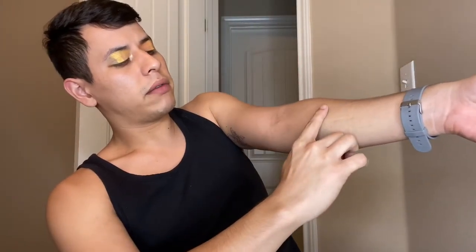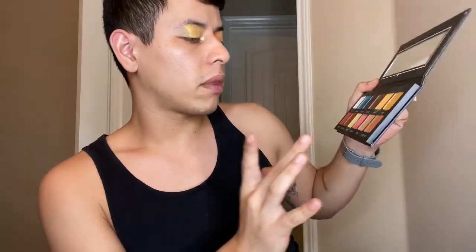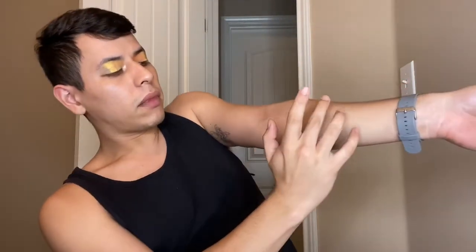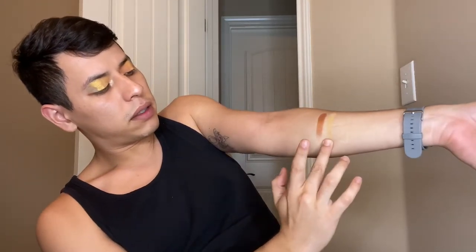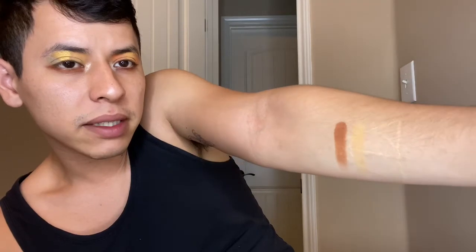So, Cup of Joe. Not bad. This is pretty much dry. And so it swatches really good. But on here, I would say mediocre. The next one we'll do was Premium, which it shows up. And let's put it here. And so here the shade was a lot better, but it got a little patchy towards the end. I mean, it is really close to my skin tone, so there's that. Oh, also I have a tattoo there, guys.